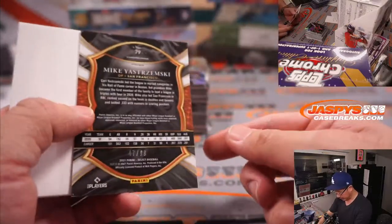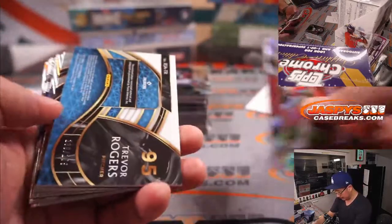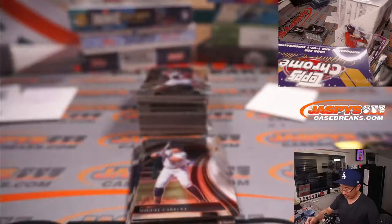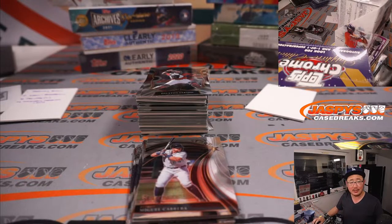There's Mike Yastrzemski, lime green, 47 out of 99 for the Giants. That'll be for Cody in San Francisco. We got Trevor Rogers, 240 out of 199. Rookie jersey and autograph. I think over the weekend I learned that Trevor Rogers has a twin brother, Taylor Rogers, right?